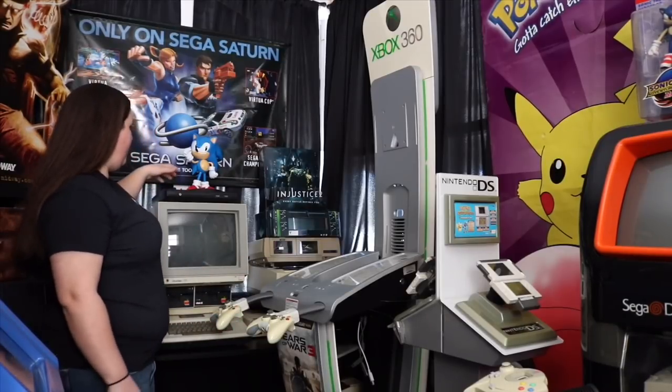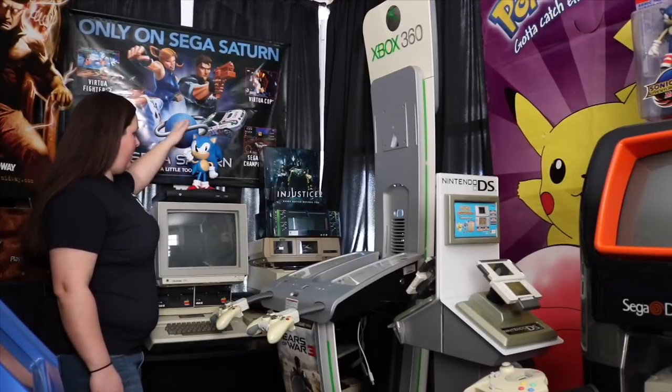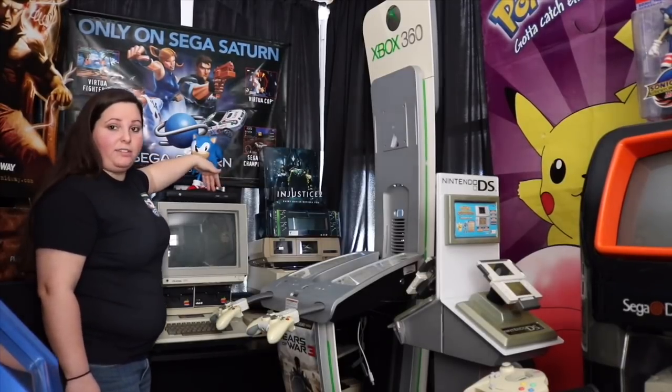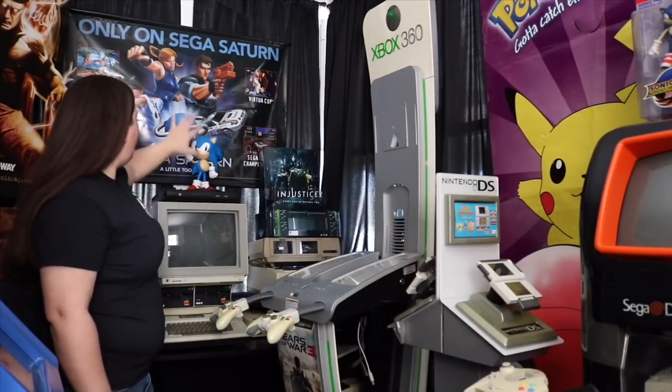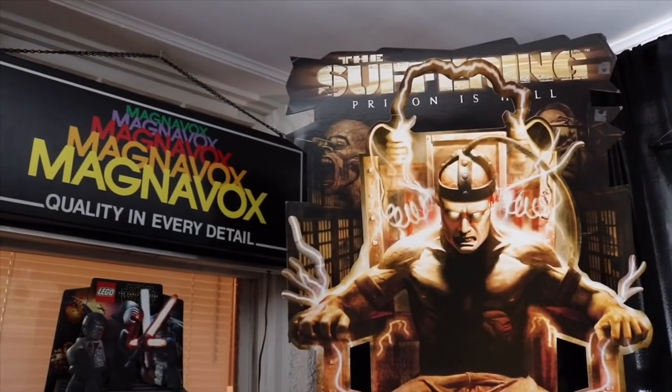And then of course we have this Sonic Mania statue right here. And of course it's on the Sega Genesis. So this is perfect to have it displayed right near this other Sega banner. And then I move on to this corner.